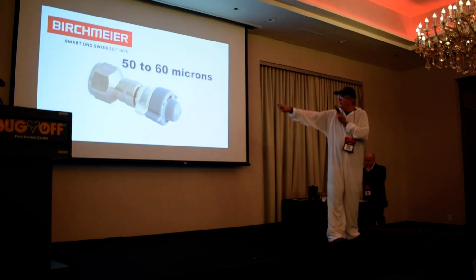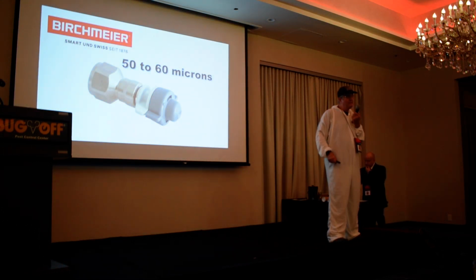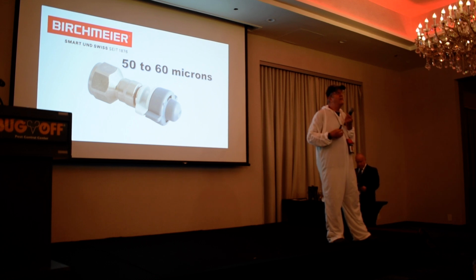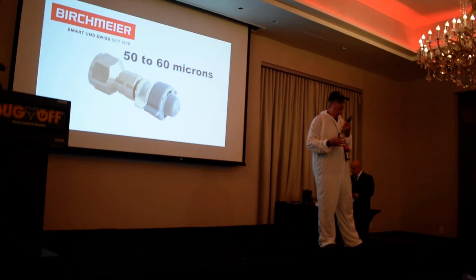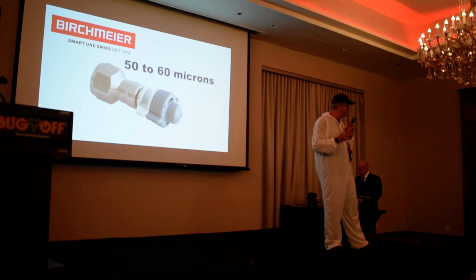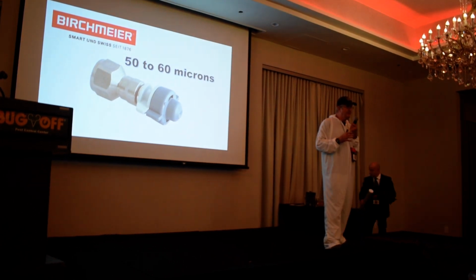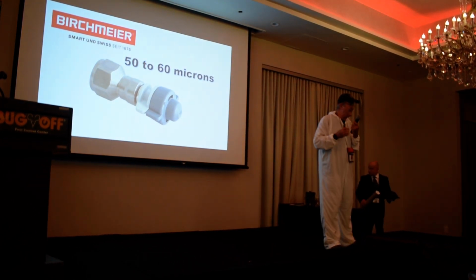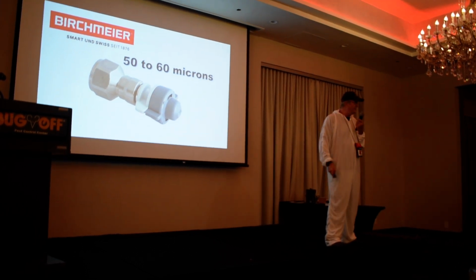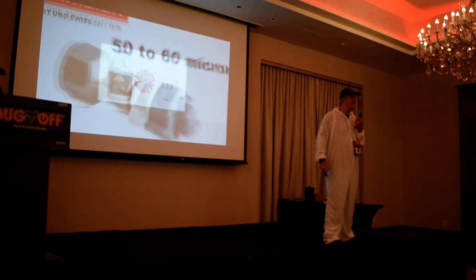They also offer a smaller tip for using disinfectant products. Now, we're getting into the range right now where people are asking us to disinfect because of COVID, and that business model is changing. Because I've seen the advertisements on television now that talk about disinfectant laundry detergent. So the public is getting in their heads, I have to disinfect on a regular basis. You can use Birch Meyer equipment with this tip on it and be very, very successful.